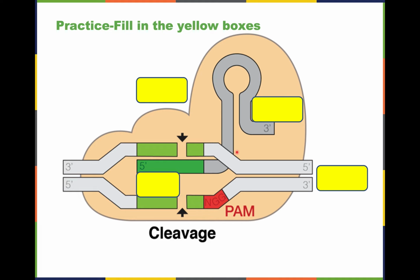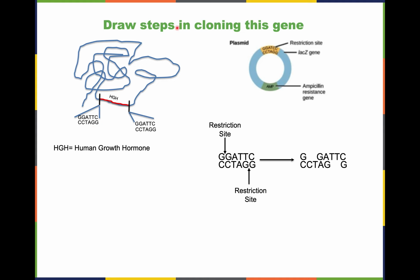So at the end, I have included a couple of images for you to practice your understanding of the material. This is from the CRISPR-Cas9, and this is an exercise where you draw the steps in cloning a gene. We're assuming that it's the human growth hormone. This is the restriction site. So draw the steps of cloning this human growth hormone into this plasmid, as you learned in this lesson.